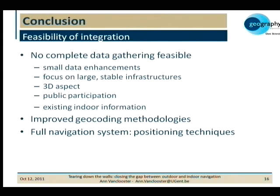So for the feasibility of the integration, I think that it is not really feasible to do complete indoor data gathering, but I would say that small data enhancements, like we could see in the neighbor application with pointing out exits and entrances, can already help the user with navigating and using indoor infrastructures. When we would gather indoor data, I would focus on large, stable transportation infrastructures which a lot of people use over time. It's a very stable infrastructure.